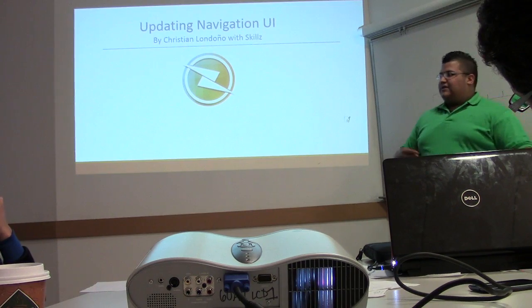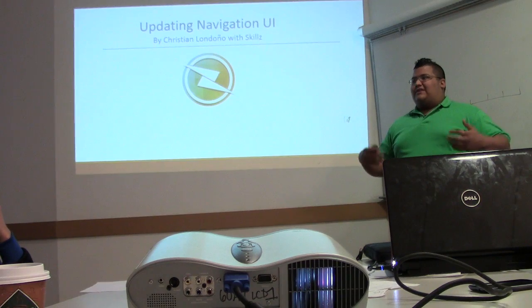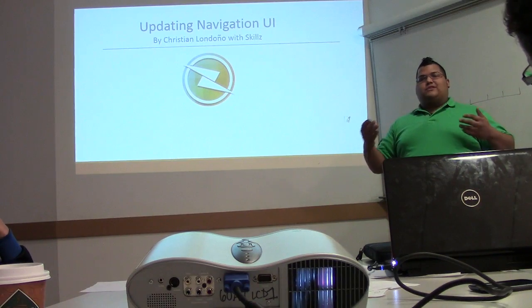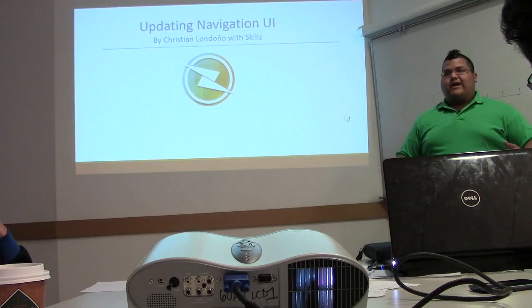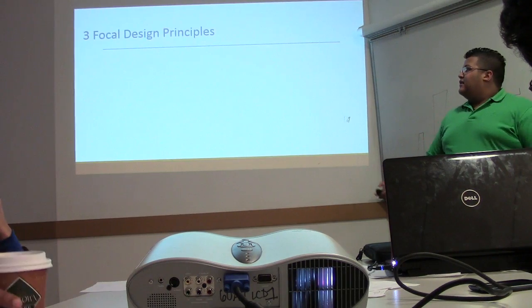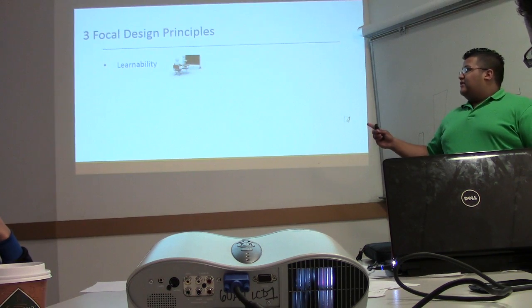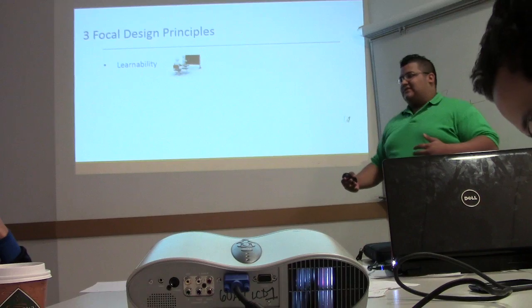So we brainstormed, thought about some ideas about what we could increase, and we thought that we could make the navigation UI better. We could make it so that a user would feel comfortable, they would want to come back, and they would want to play more games and ultimately make us more money. So three of the design principles that I wanted to focus on were learnability. We wanted it to be something that someone could learn easily.